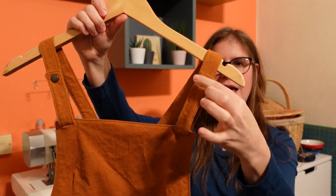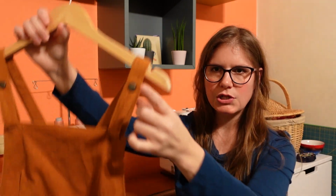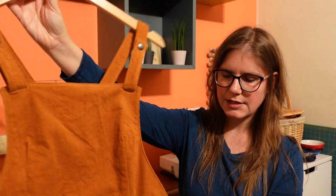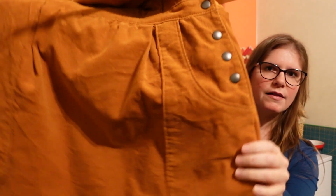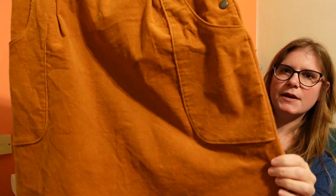There are some snaps. You can use buttons. I chose to use some snaps here and on one of the side seams. Going down the side as well, I've got the same snaps going on. You have this really beautiful pocket detail. I love the shape of this pocket on this pinafore.